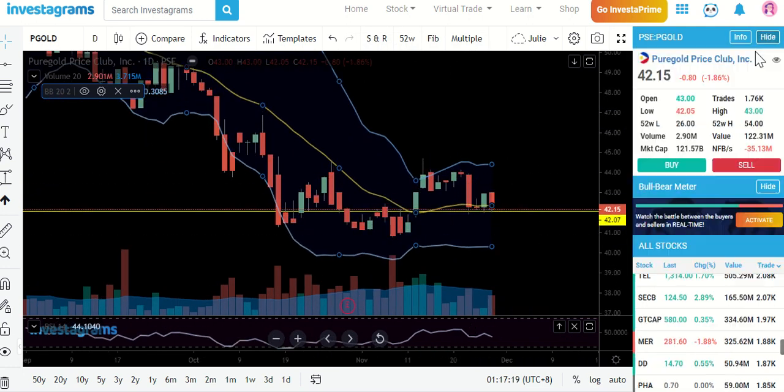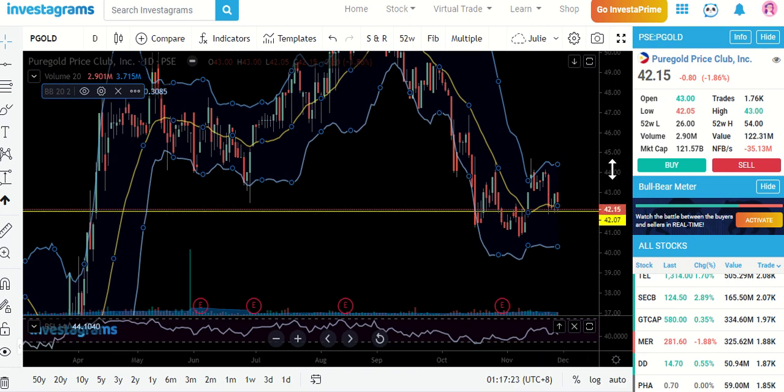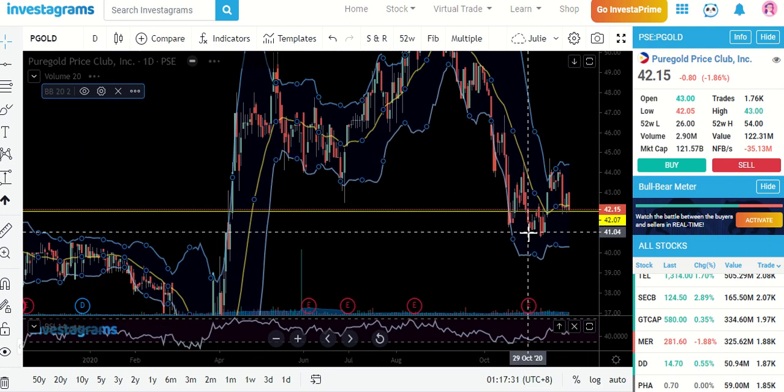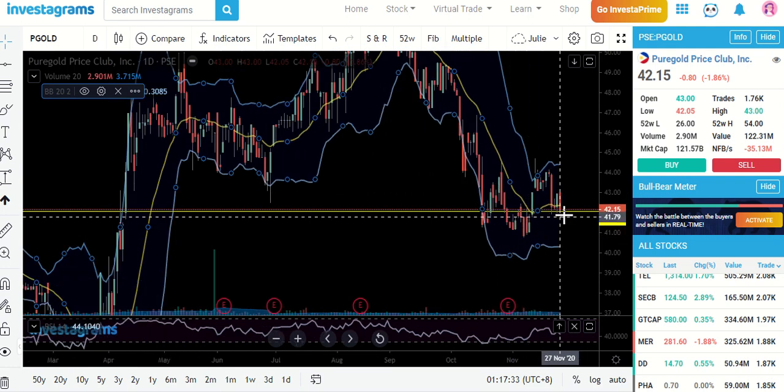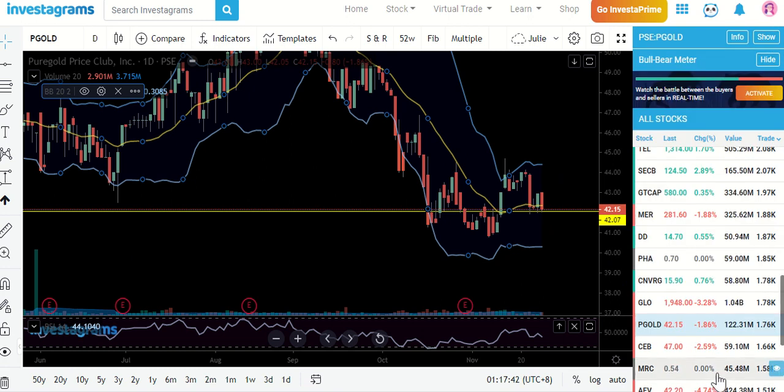This stock I think is really going to take some time before it moves up again. The volume is so low right here, as you can see. So it might take some time before it goes up. But if you're able to enter around the support area, this is still a support right here, 42.07, I still look at that as a support. So your call if you're okay to enter or wait for a little while.